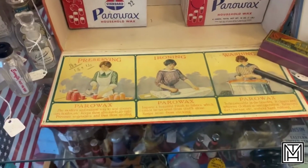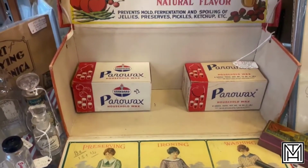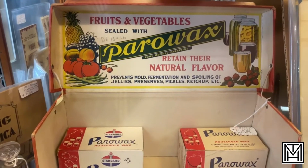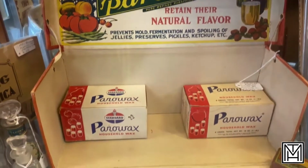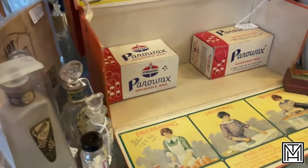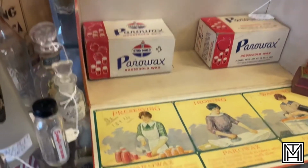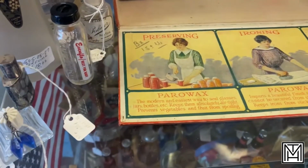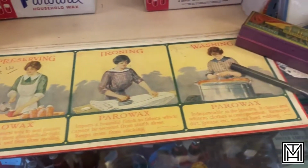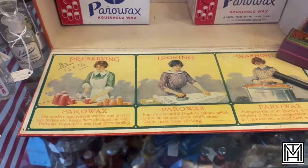This is a fun one. Right when you walk in the door, there's this little case, and it's Parawax. Fruits and vegetables sealed with Parawax retain their natural flavor. It looks like it was a store display, because it looks like it holds multiple boxes of it, and then there are little instructions for using Parawax for preserving, ironing, and washing. Well, that's kind of a little combo, isn't it? A little trifecta that you would not expect.